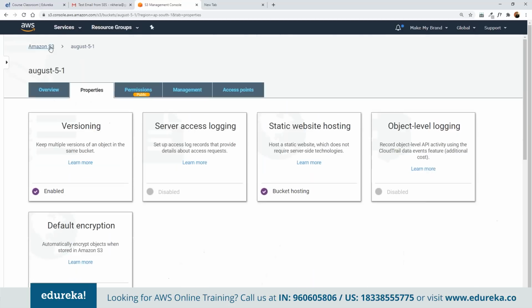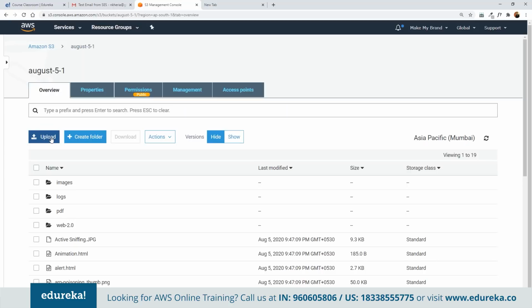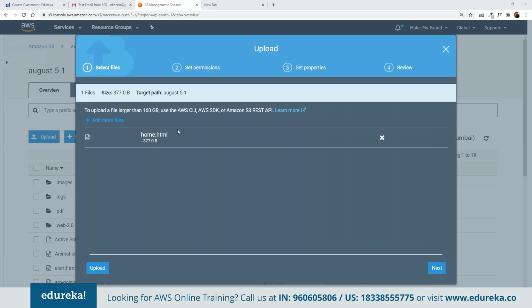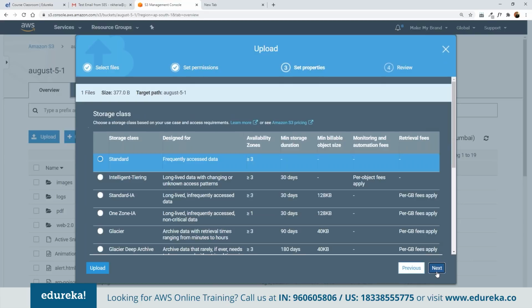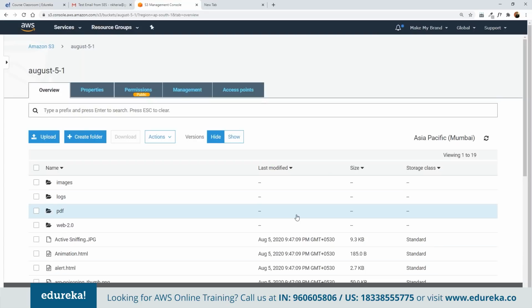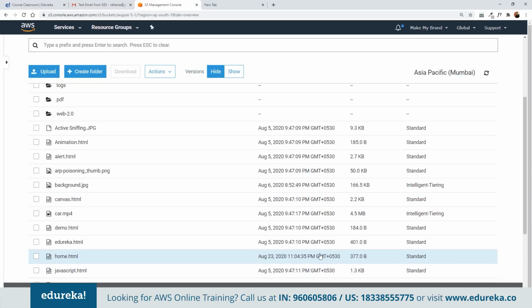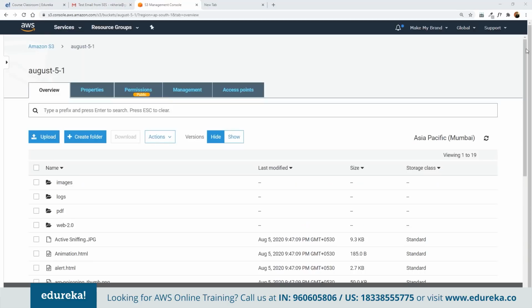Let's do one thing. Let's add any object here. We can click on upload. We can choose to upload any object because again, at the end, we are only going to trigger the put function. So let's choose any of the objects. Suppose we have this home file, we can click on next. We can choose any class. Here we can click on upload. And now we have this home.html currently uploaded. That means this is going to trigger a notification, and if we come back to our inbox, then this should be sending us the notification in a minute.